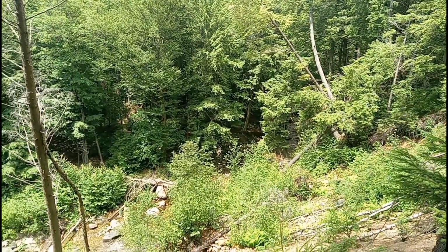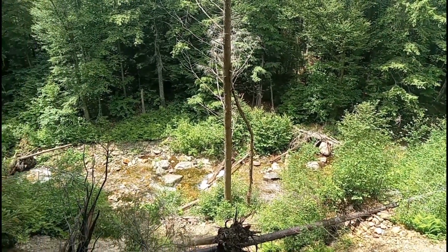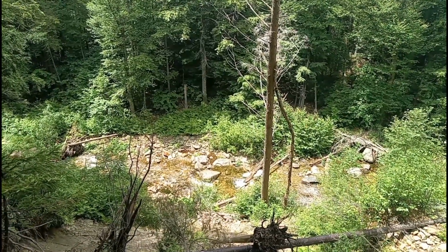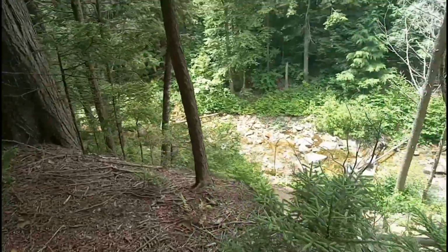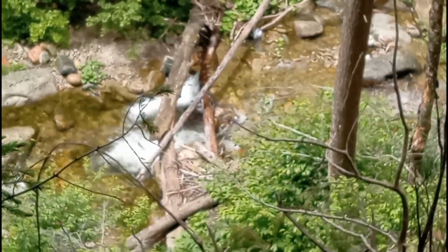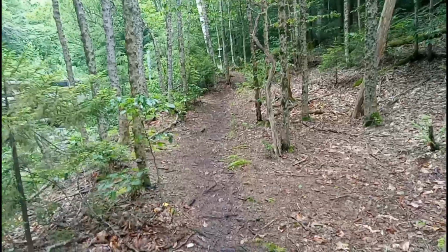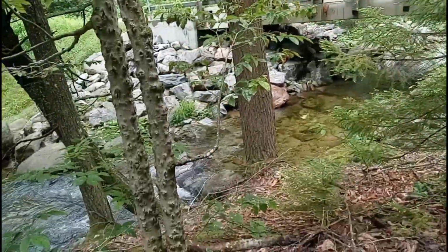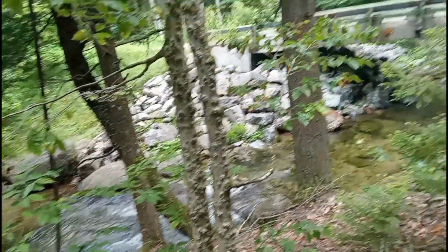Views. Nice looking water source, a bit of waterfall if we get the proper angle there. This is the trail. This is the river. That's the bridge over the river.